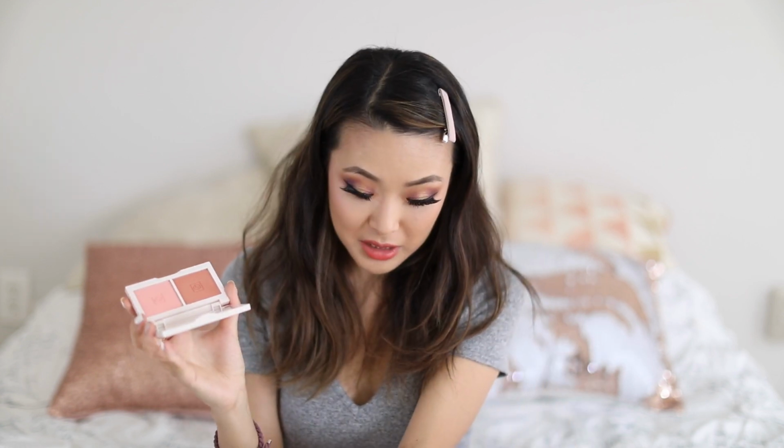Let's do a little swatchies. I'm really happy to say that both colors really do seem to at least show up on my skin, because I find a lot of lighter shades that look like this sometimes don't show up. Kind of depends on how much actual pigment is in there, but it looks really cute actually. I would wear both of these colors.